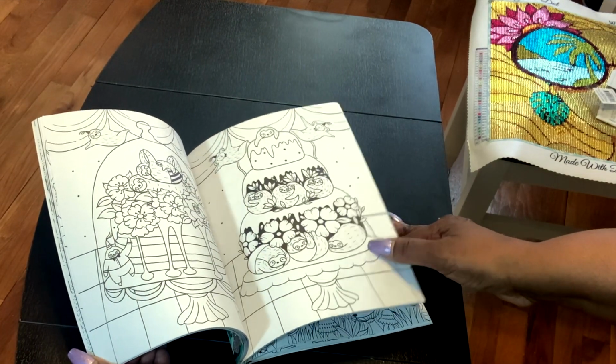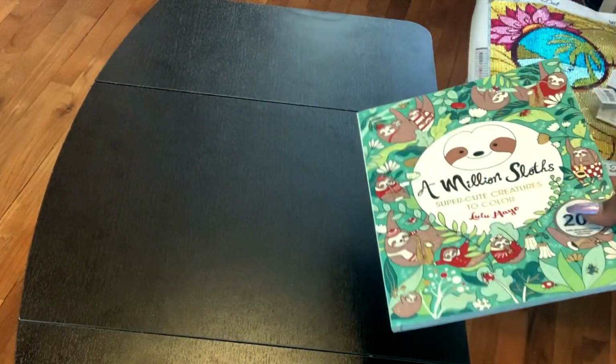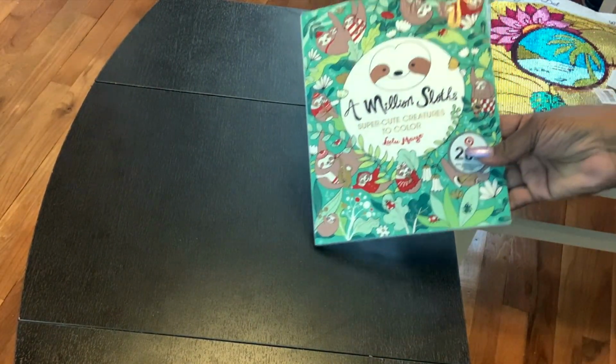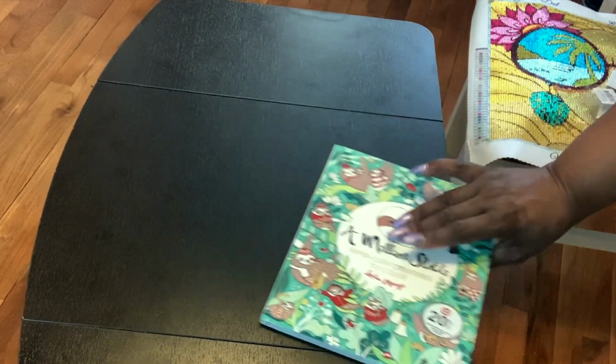Cute. Oh, I like this one. Really cute. And I'm telling you, I think these were like $5. So if I bought this one, I'm getting another one for $2.50.